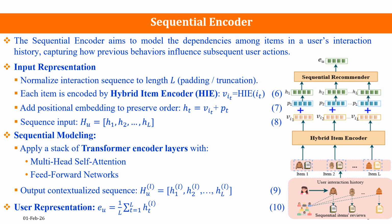The goal of the sequential encoder is to capture how previous user behaviors influence subsequent actions by modeling item dependencies within the interaction sequence. Because users have interaction histories of different lengths, all sequences are normalized to a fixed length L. Shorter sequences are padded at the beginning, while longer sequences keep only the most recent L items.